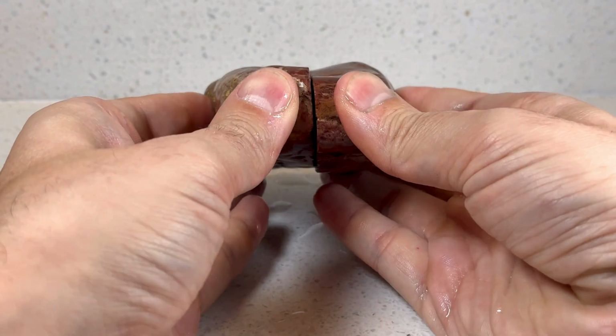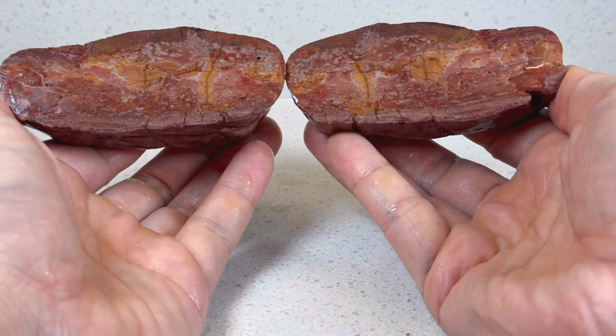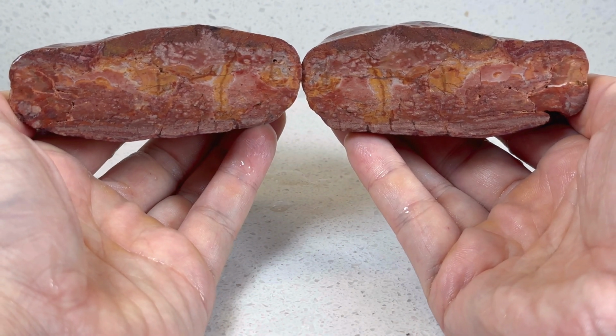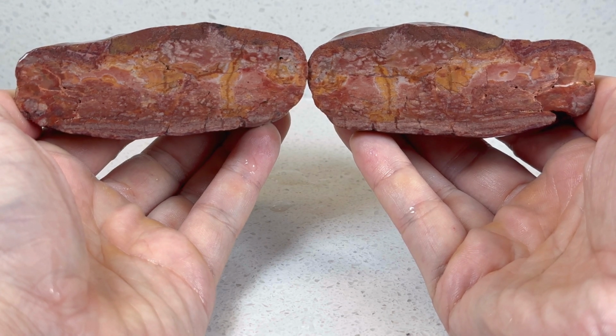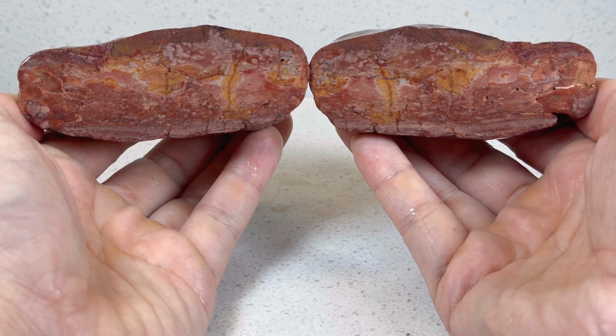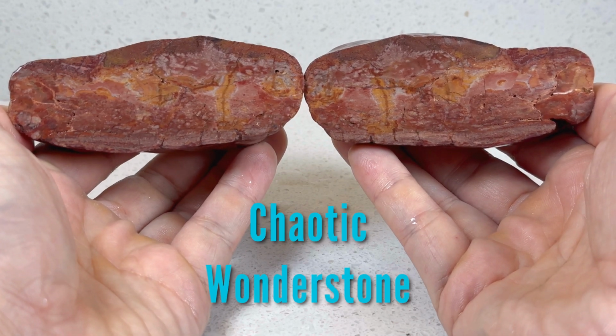There's some deep cracks on that part of the rock, and then here we see the other side, which looks pretty similar. Let's go ahead and take a look at the inside, and that is much cooler than I thought it was going to be. Wow. Okay, so we've got a really chaotic pattern that's going on here, but it's really pretty. We've got some Wonderstone colors and patterns going on, as well as some Lahontan Jasper looking patterns.